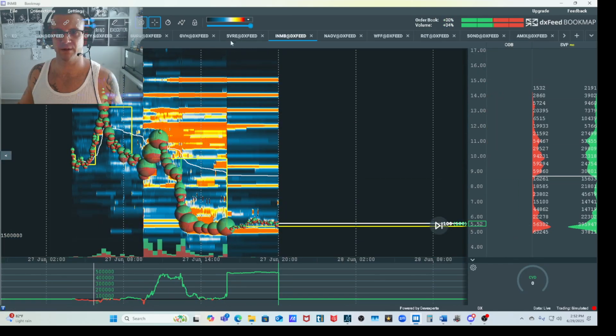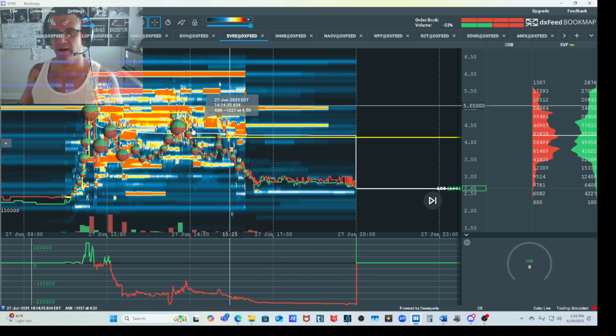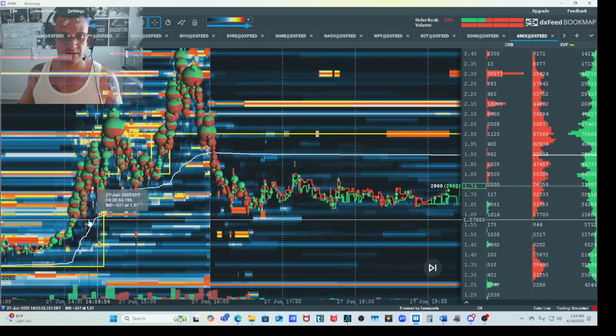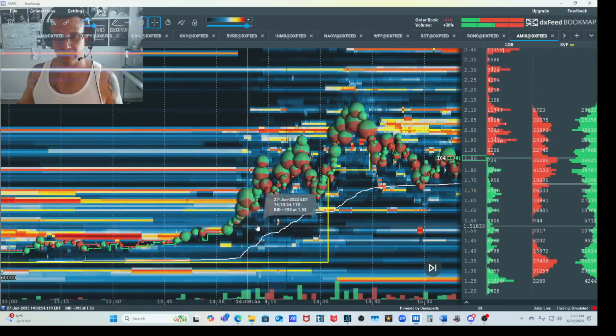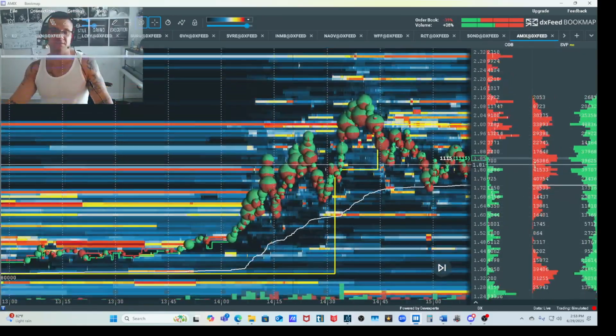I get to utilize the book. And then, this is great for midday, SVRE or like AMX pulled up. Didn't really start going until about 1400. So, all right, and just being patient, right? You got to be patient. Sometimes things don't pop up.